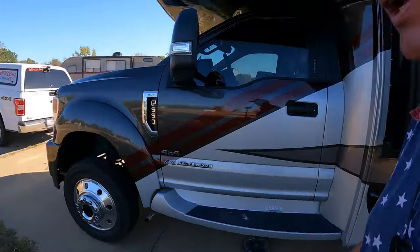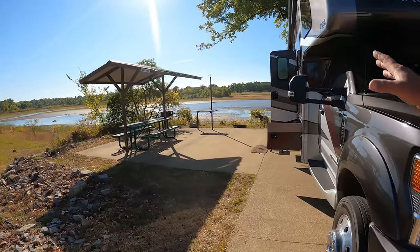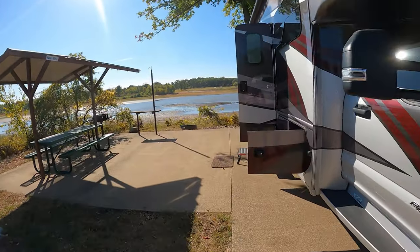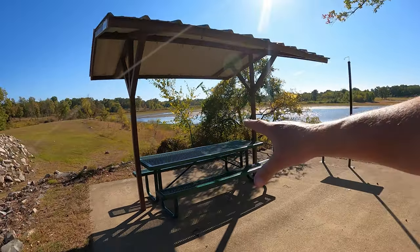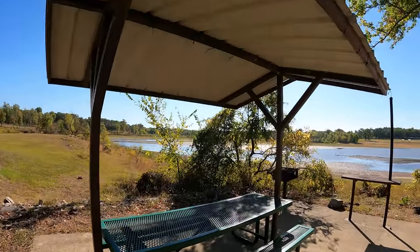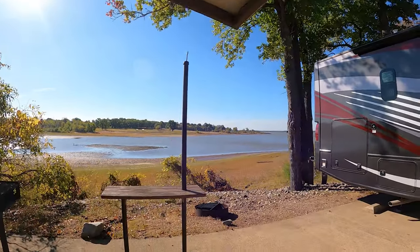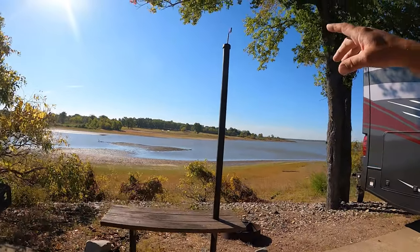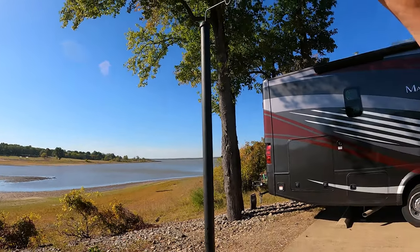We are a very level concrete pad. Check that out. Concrete patio even. Metal picnic table with a shade structure. Although we don't need a whole lot of shade, it's really chilly with the north wind blowing. We have the ubiquitous lantern hook, so we're gonna be camping in style now.